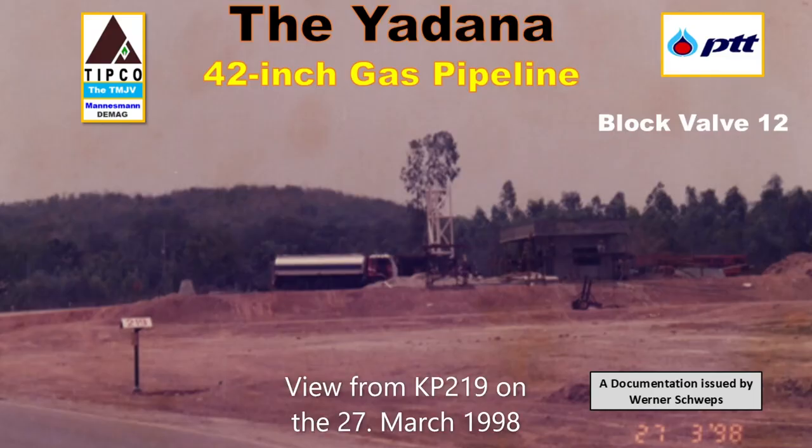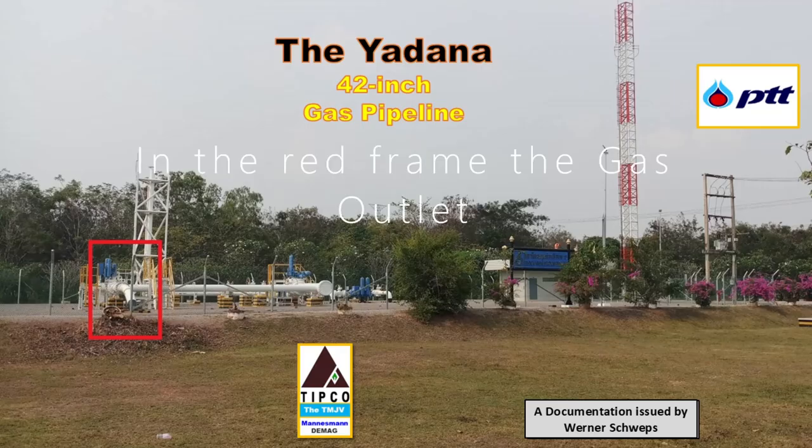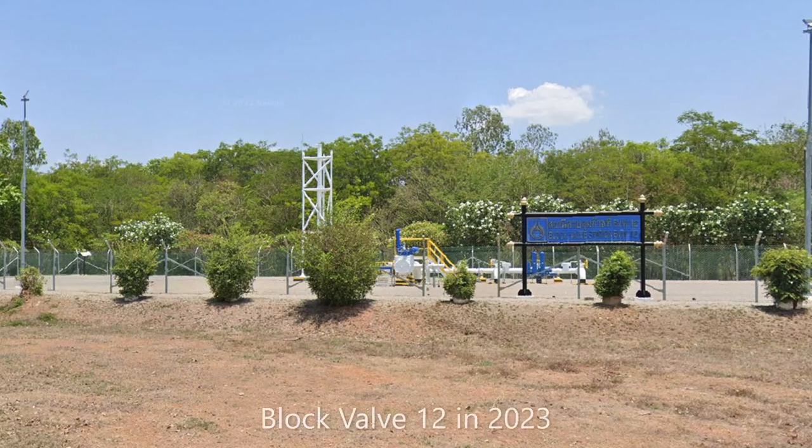This station is unique compared to standard block valve stations along the Yadana pipeline, as it features a pipe outlet connected to what I believe is a 24-inch diameter pipeline. Gas from block valve station number 12 was transported to the Hin Kong electrical power plant in Ratchaburi. I'm not certain if this pipeline connection still exists.